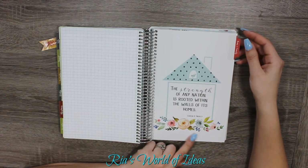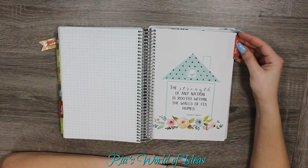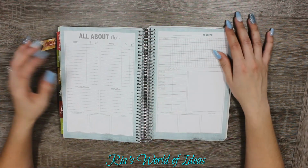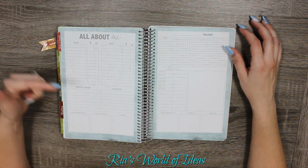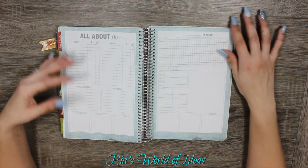And then this starts our new section, home and family. This section I love, and I've never seen it in any other planner, and it basically helps you with the home and the family. It has different things, like, again, this is another place where you could journal. It talks about all the things about you that you can fill out, your stress, your triggers, your motivations, your self-esteem, your habits. You could write down what you're feeling now and look back on it.